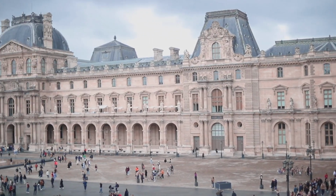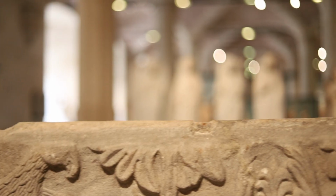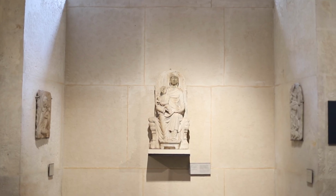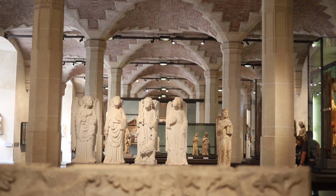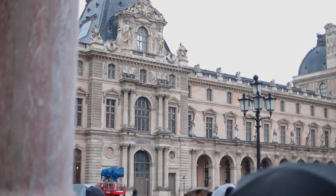The Louvre is the largest museum in the world, and it permanently displays more than 35,000 works of art in a collection that totals approximately 380,000 artifacts. It was once a fortress, a home, and it was built by King Philip Augustus in the 12th century.